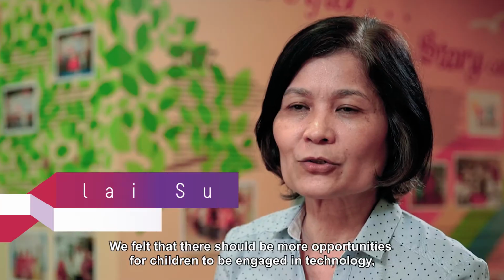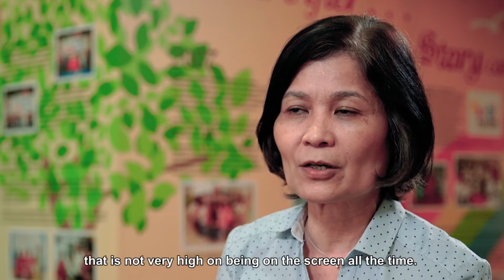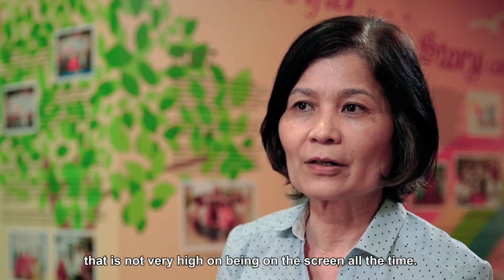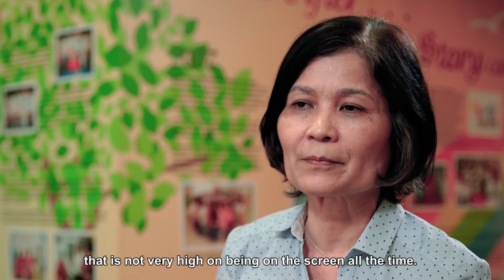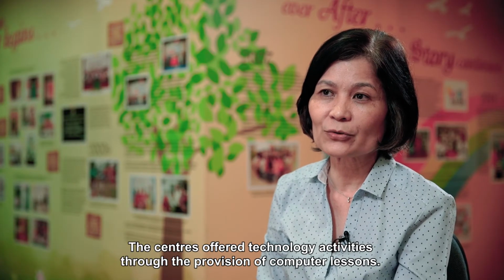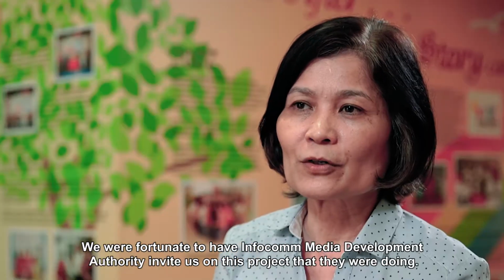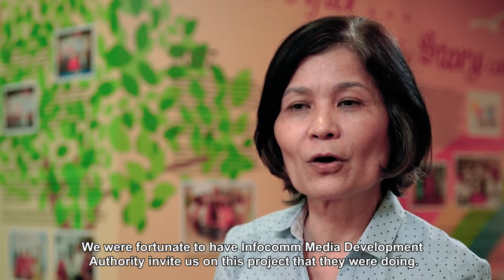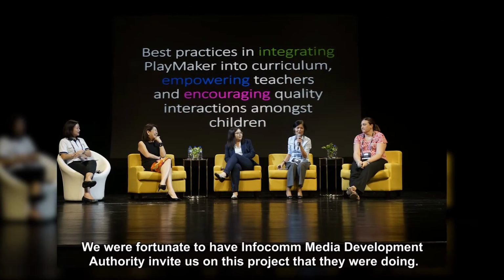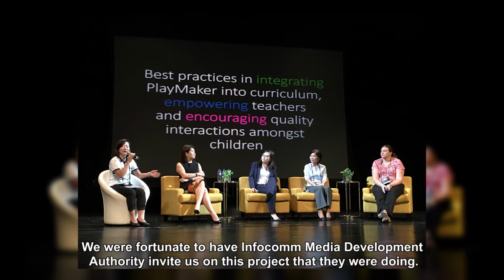We felt that there should be more opportunities for children to be engaged in technology that is not very high on being on the screen all the time. The centers offered technology activities through the provision of computer lessons. So we were fortunate to have Infocomm Media Development Authority invite us on this project that they were doing.